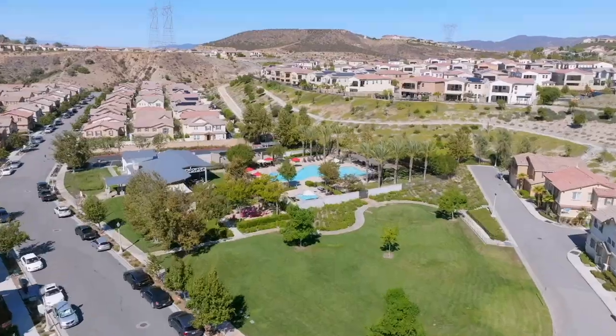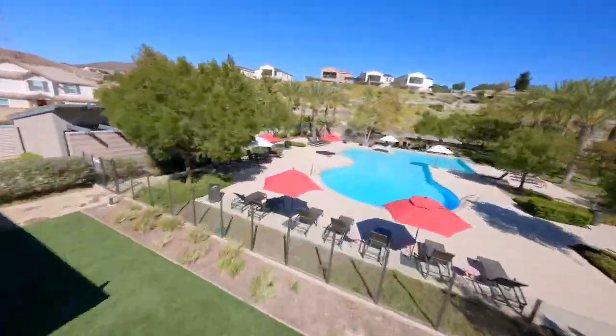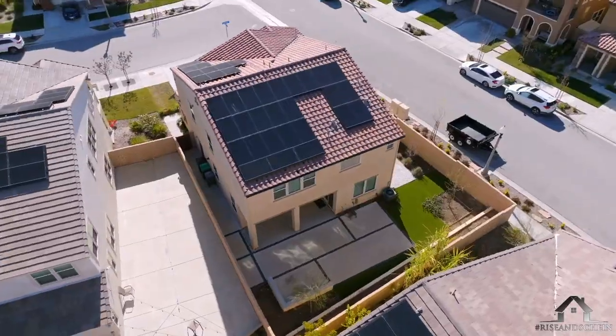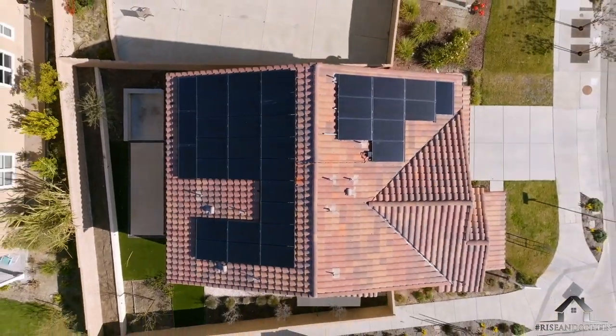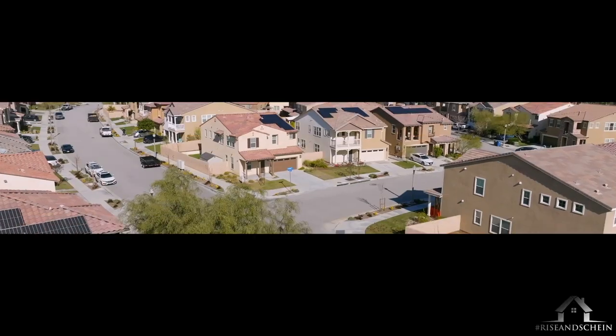I'm in the highly coveted Five Knolls community in front of my newest listing, which boasts just over 2,800 square feet of open, spacious living in a solar-powered home. Welcome to 20729 Celadon Court.